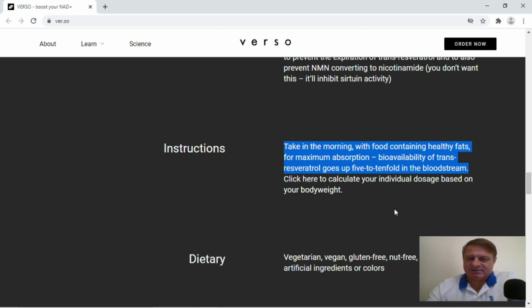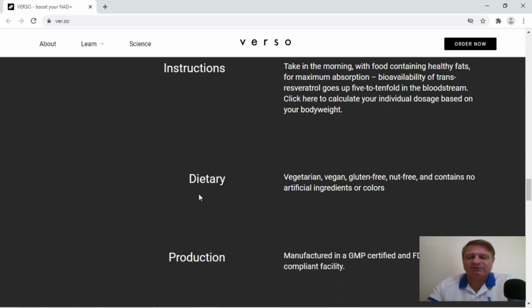Theirs comes in a capsule, so in the instructions part, which is telling someone who maybe doesn't know everything about these supplements, something here should be saying break open the capsule and mix it into your fatty food. And then we've got click here to calculate your individual dosage based on your body weight. So that's interesting. Maybe they're using the Rhonda Patrick formula of 24 milligrams of NMN per kilo of body weight.